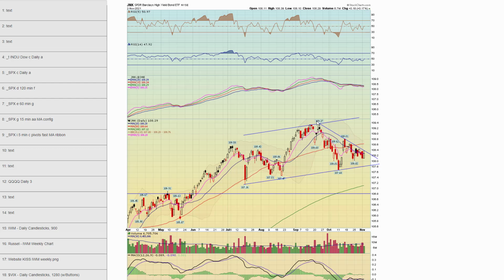Moving to bonds, here's high yield corporate, JNK. Little bounce today. Still overall in this pattern, you got a downtrend line here, resistance, longer term support. It's been underperforming the market. This is likely to respond to whatever the Fed says on Wednesday.